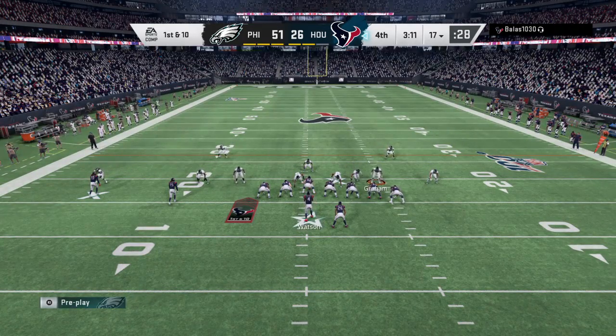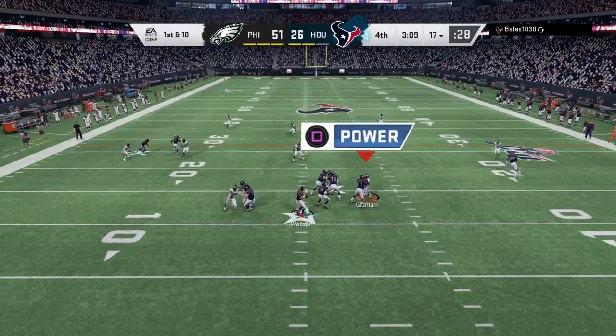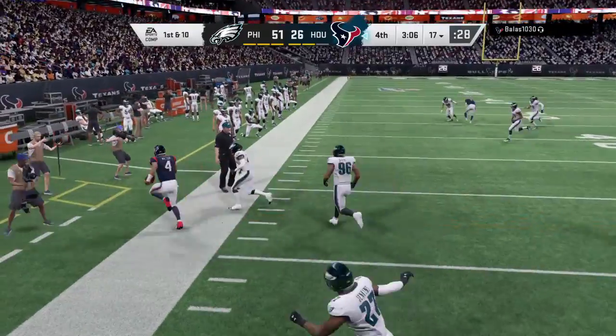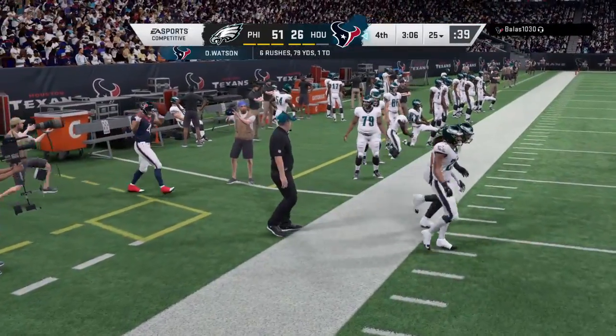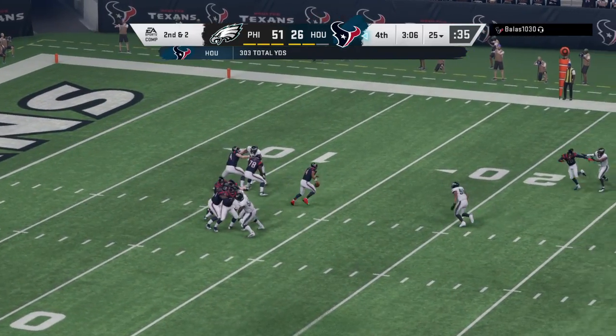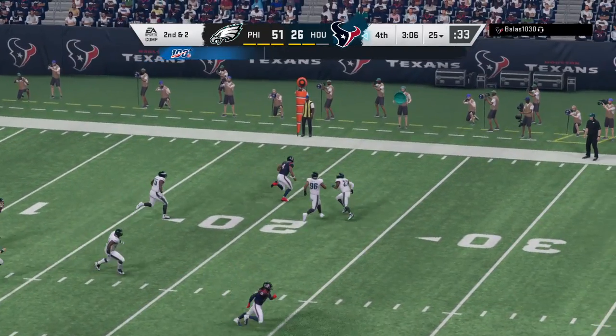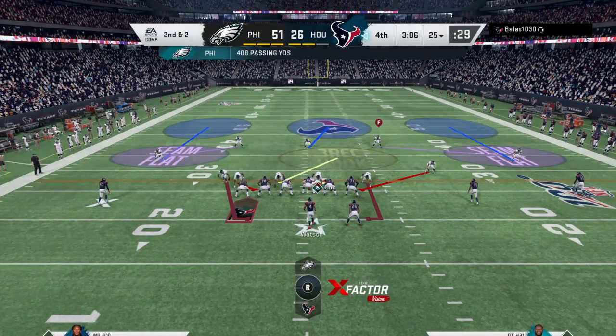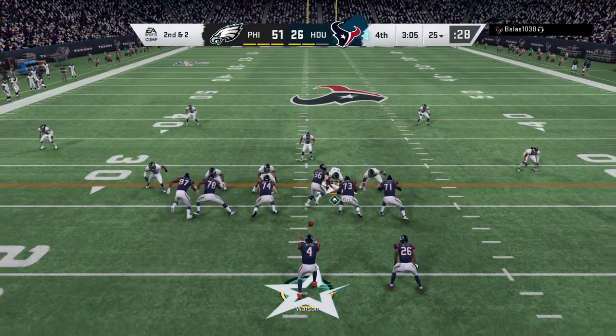Watch the screen. Watson on 1st down, being chased out left. And now he's going to use his legs. He'll get 8 on the scramble there. It'll be 2nd and a couple. Okay, he's not going to get the first down, but this is still a nice job of buying some time and then running to get to the sideline and get out of bounds and avoid the big hit.